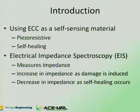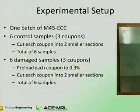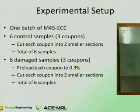For my experiment, I will be using electrical impedance spectroscopy, or EIS, to measure the impedance of ECC before loading, and after self-healing. Like resistance, the impedance of the material should increase as damage is induced and decrease as self-healing occurs. For the test that I'll be doing, I'll start by mixing a batch of M45 ECC and casting it into coupon samples. This picture shows the coupon sample after it has been demolded and prepped for tensile loading.